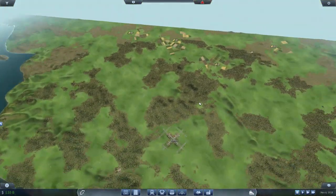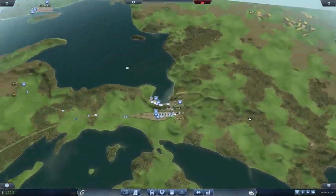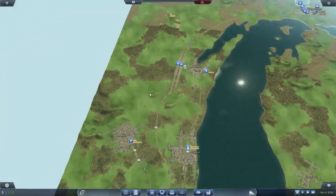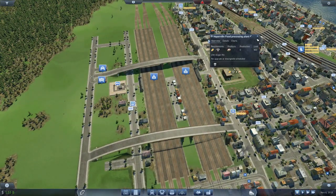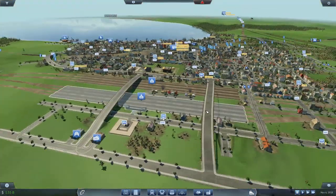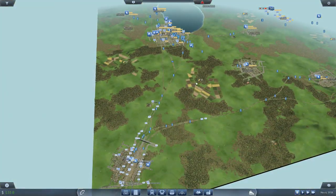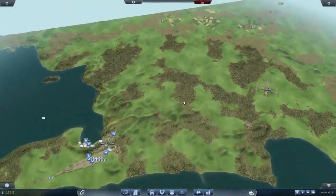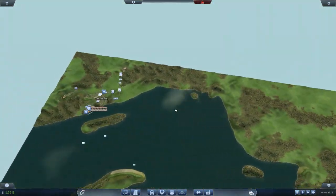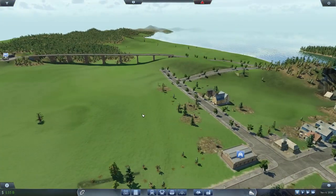We're going to be working in Canada for quite a while. We've got all these farms here to provide food. That food is most likely going to be fed down to over here, where there is a food processing plant waiting to receive food. And there's also a farm here, but we're going to see what happens. Let us begin at Thunder Bay. Yep, let's start at Thunder Bay and let's work out what we need here.